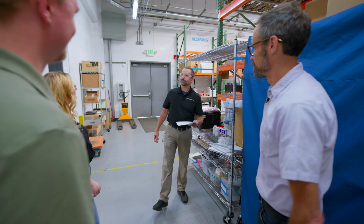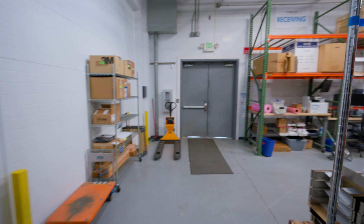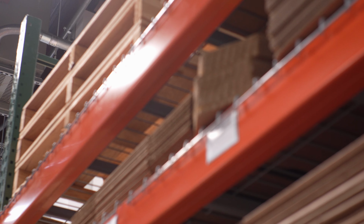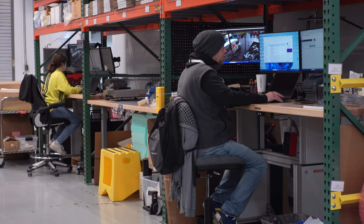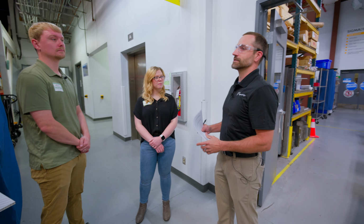Here is where things get done that you like see it happening. So this area over here is shipping receiving. We are ISO 9001, and all of the products that we handle are entered here. They come in our shipping receiving docks, entered into our ERP system, and our supply chain team tracks the inventory as it moves through the rest of the facility.